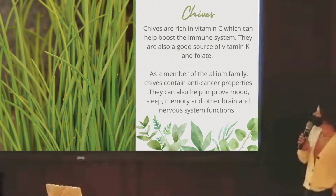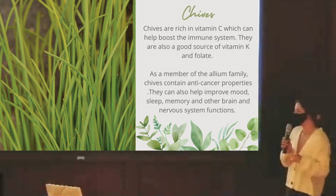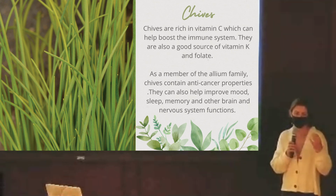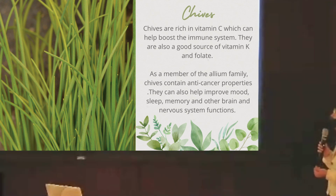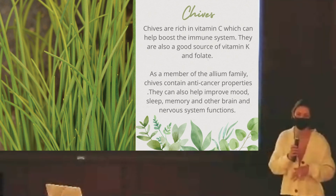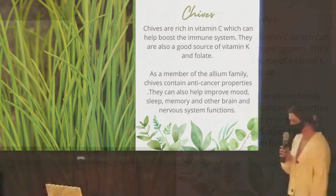They're a member of the allium family, which is like onions, and they have a big purple flower. That allium family, if you think of Brussels sprouts and garlic and onions and all those sulfur-containing vegetables, they all have these anti-cancer properties. They help with detoxification, and chives are within this family. They can also improve sleep, memory, and other brain and nervous system functions.